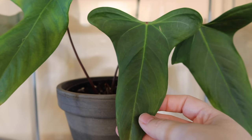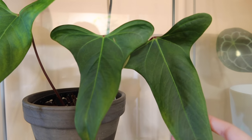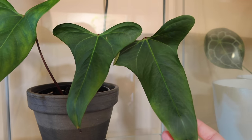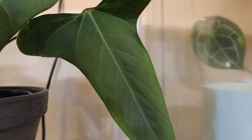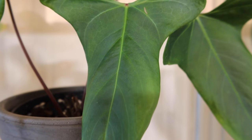I love the feel of these leaves too. They have a more leathery feel to them, and they're absolutely gorgeous. So in love with this plant. Just wow.